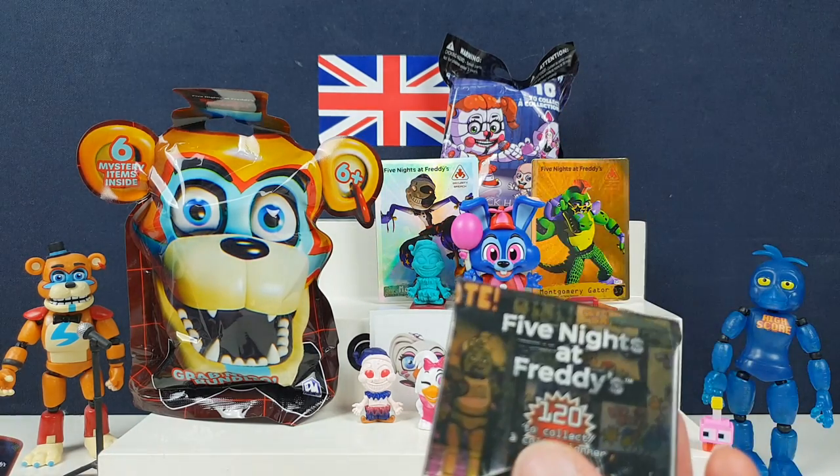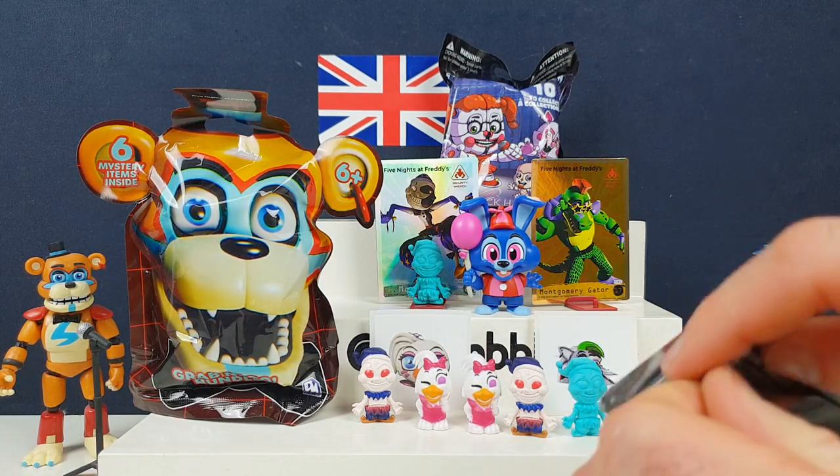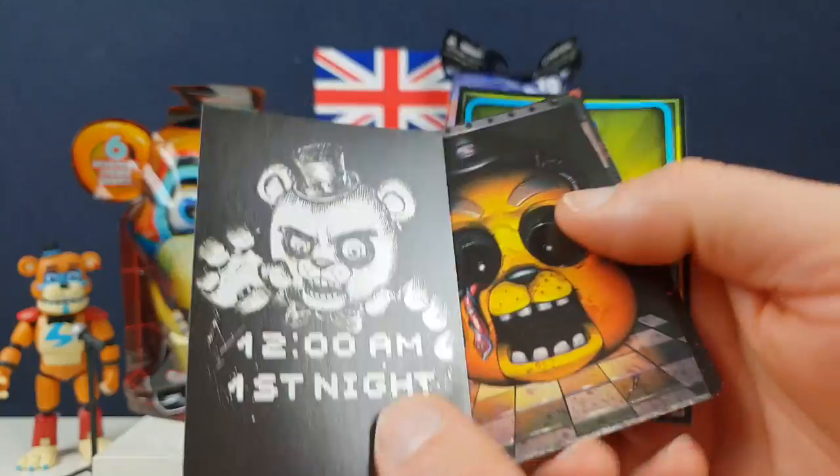You got some trading cards. We do like some FNAF cards. When we do a FNAF special, we like to open up a pack of the FNAF cards, don't we? We do. Yeah, I can't believe they never did any more series of these. We need more of these.